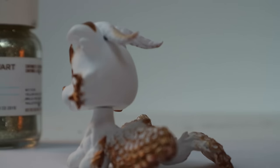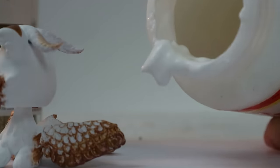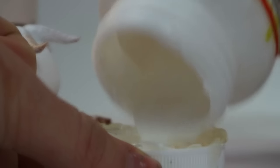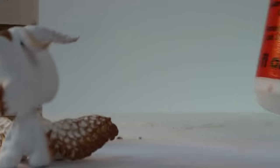Ew. What happened to my Mod Podge? It's so clumpy. What happened to you? Well, whatever. Let's use it anyway.